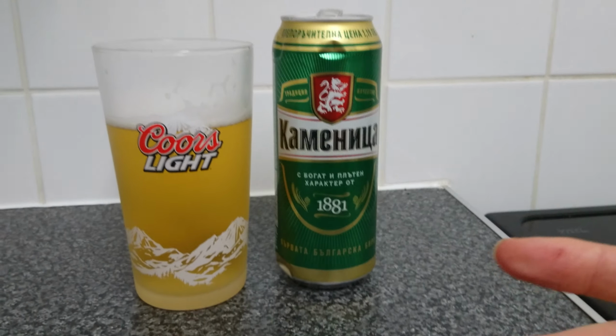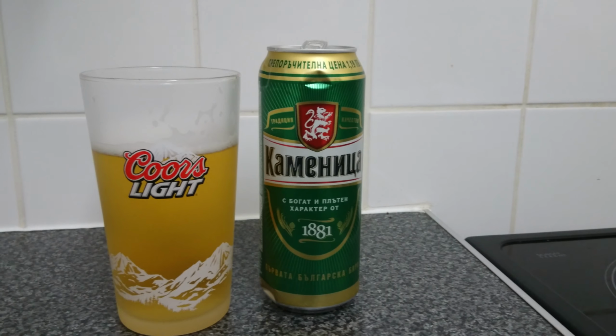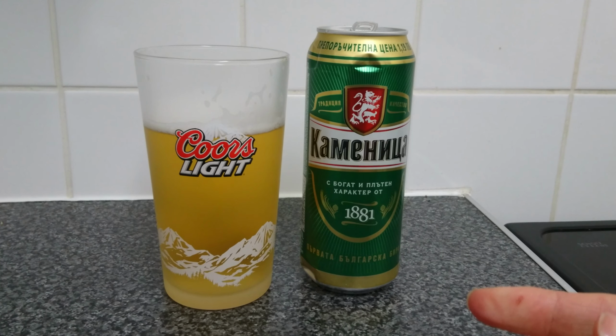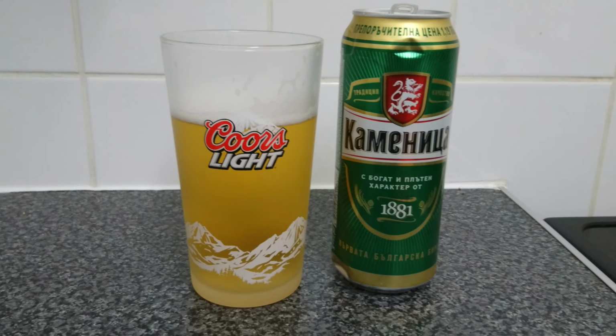On the roof of your mouth, I'm getting this perfumey sort of taste again, and I'm also getting what I can only describe as like a dry, sort of semi-dry hop.